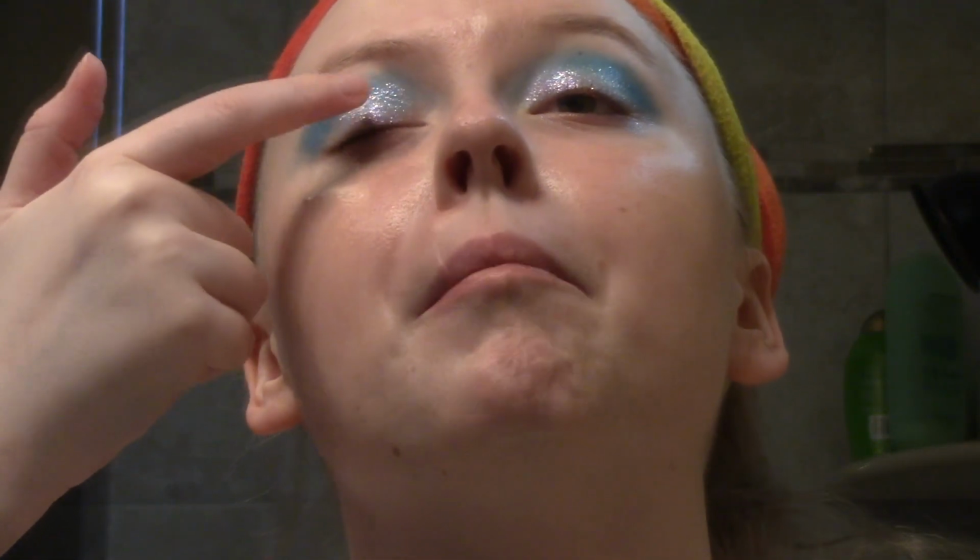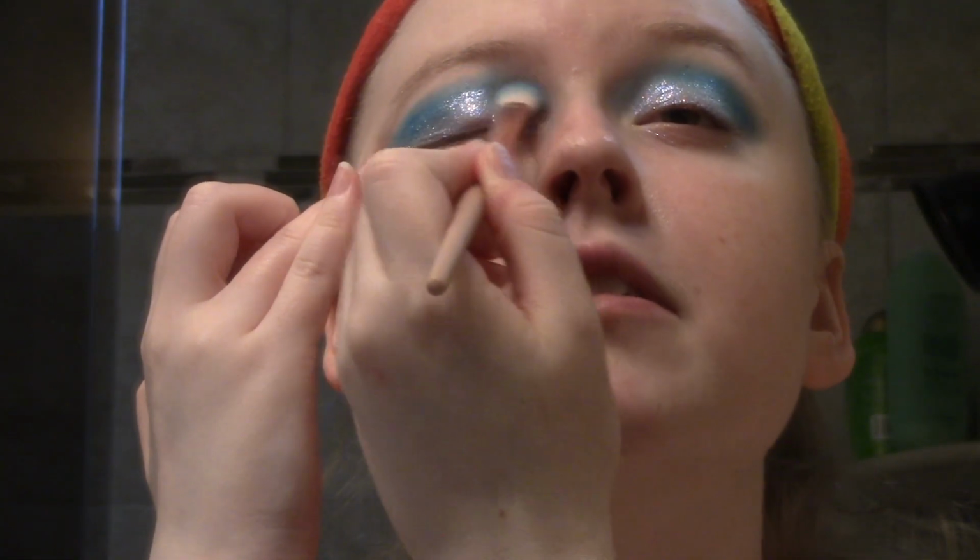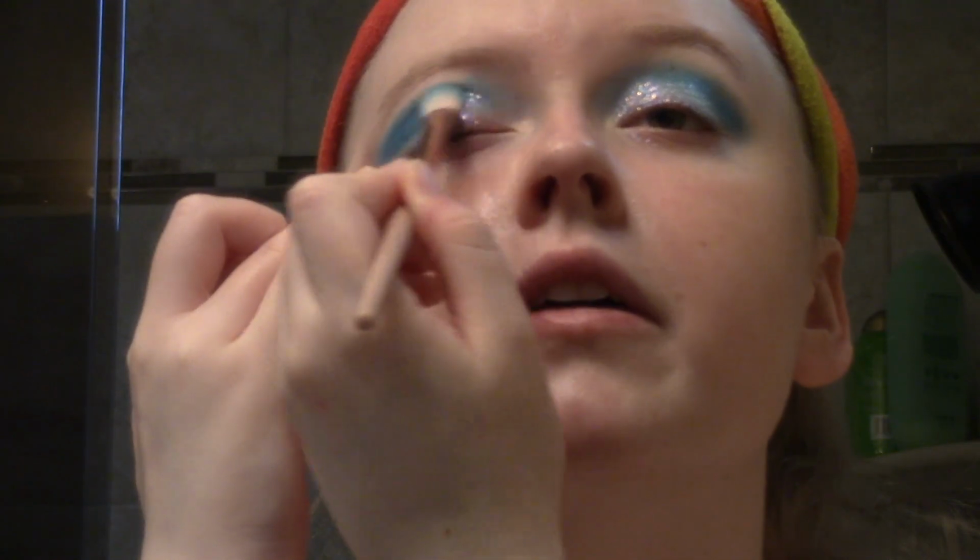I'm so scared. Every time I touch pressed glitters, it scares me. This is like, I just took a bottle of glitter and I put it in a pan. Shut your eyes. I'm gonna pull it like this. Just try to blend it out.